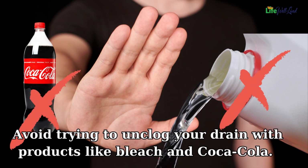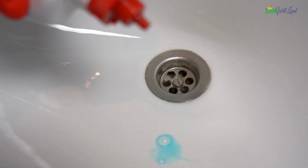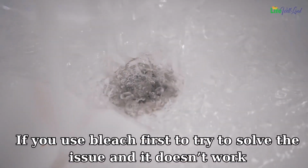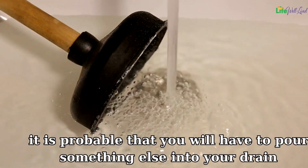Avoid trying to unclog your drain with products like bleach and Coca-Cola. Bleach is a product that can damage your health, your family's health, and even that of your pets. If you use bleach first to try to solve the issue and it doesn't work, it is probable that you will have to pour something else into your drain.